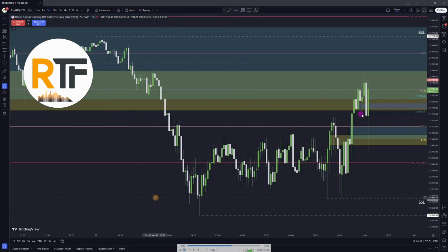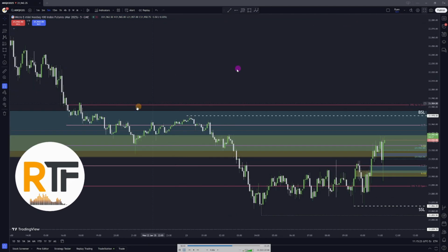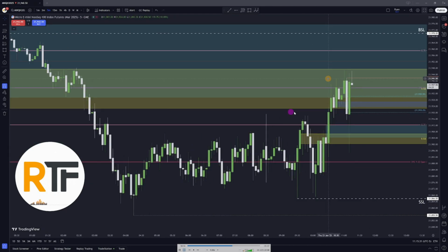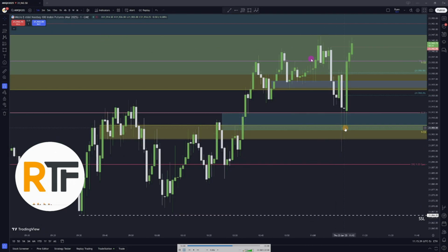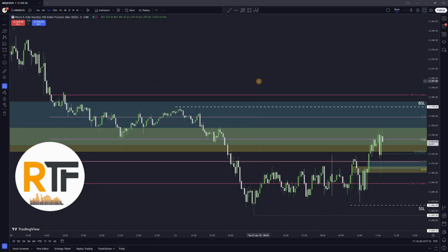I'm thinking actually, because we had support in the fair value gap here, in the 5-minute fair value gap, that we could be aiming for those highs now. I have the buy side drawn out. That's why I'm thinking that we could go with this support, but definitely want to wait and get some confirmation before just trying to get in. I don't want to just try to get in right away.